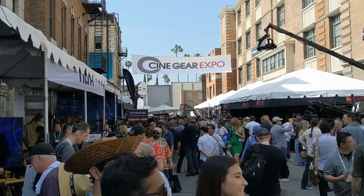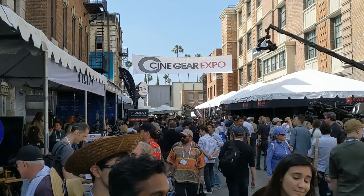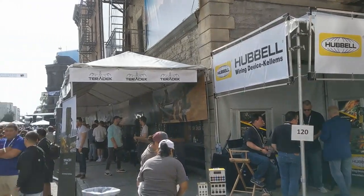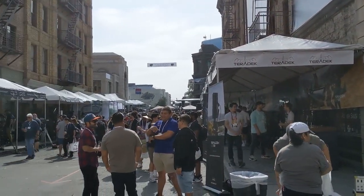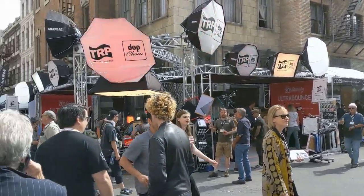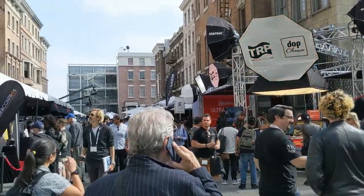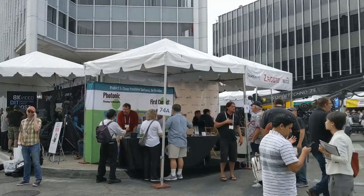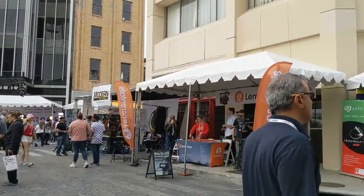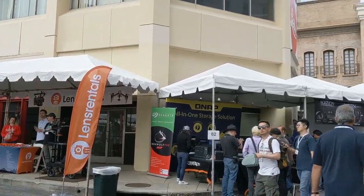This expo is massive. It takes place all over the Paramount Picture Studios, including the picturesque backlot and inside of some of the sound stages. This year featured the largest variety of vendors that I've seen here ever.